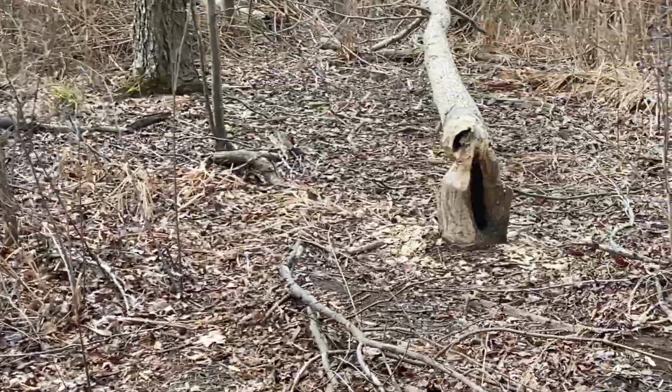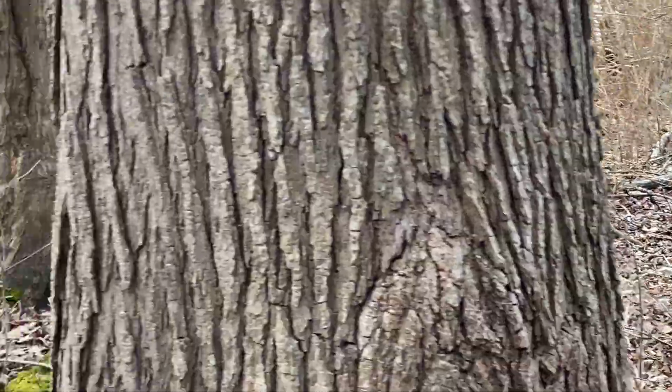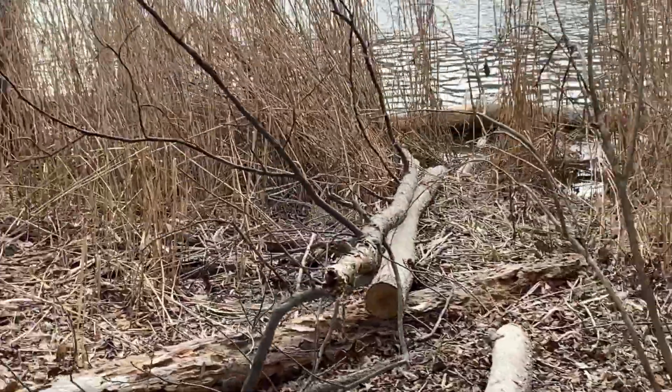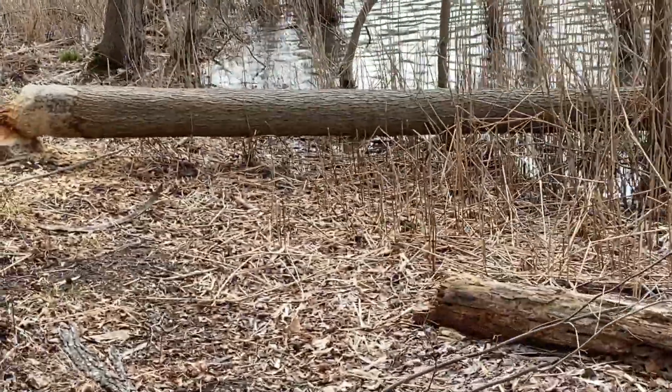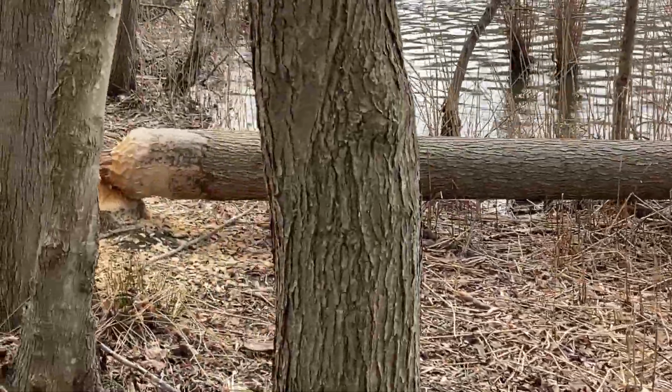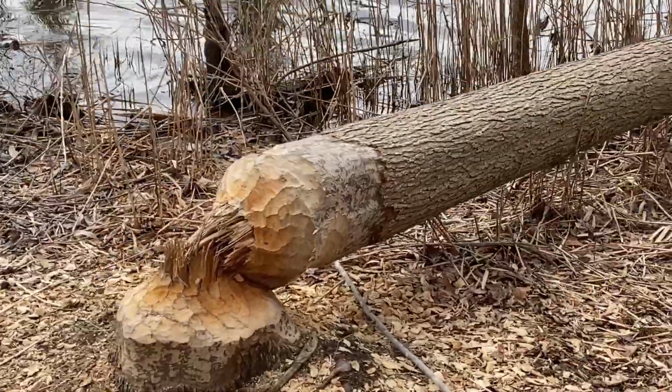All right, so you can see their handiwork is all through here. I'll show you another one that looks like they've been chewing on. Here. Yeah, they've been working hard on this one.